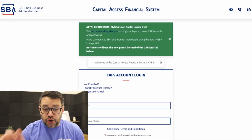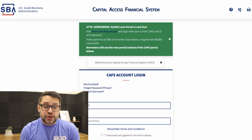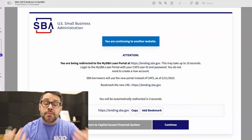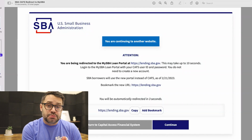It replaces this old CAFS dashboard. You can see the green notice here points that out. You can now log in with the same credentials at lending.sba.gov. In fact, if you log into the CAFS portal now, you will be automatically redirected. Here's a screenshot of that to the new MySBA Loan Portal.